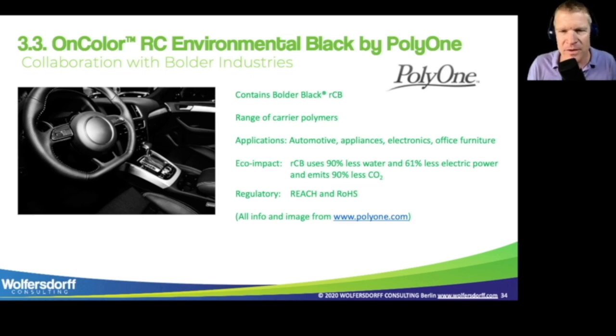It's a range of carrier polymers. This is very good because it gives flexibility in the applications. Applications quoted are automotive, appliances, electronics, and office furniture. The eco impact: the RCB uses 90% less water and 61% less electric power and emits 90% less carbon dioxide. Regulatory aspects we will cover in the last slide of the presentation, but I think it's good that PolyOne mentioned REACH compliance and RoHS compliance.